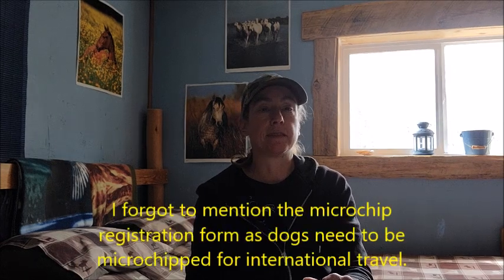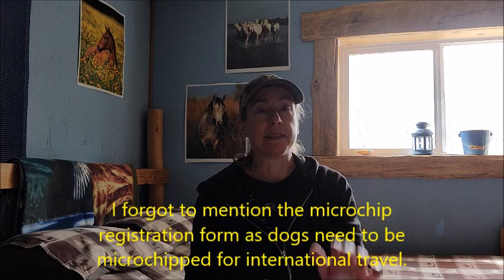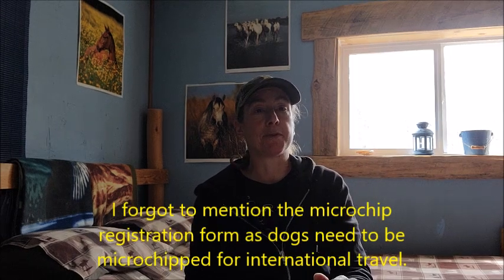I also have his two rabies certificates with me. I printed out the terminal maps from Frankfurt and Vancouver. And in Vancouver, of course, I want to know where the pet relief areas are. There is none in Frankfurt, so he's going to have to go potty on a potty pad in a washroom.